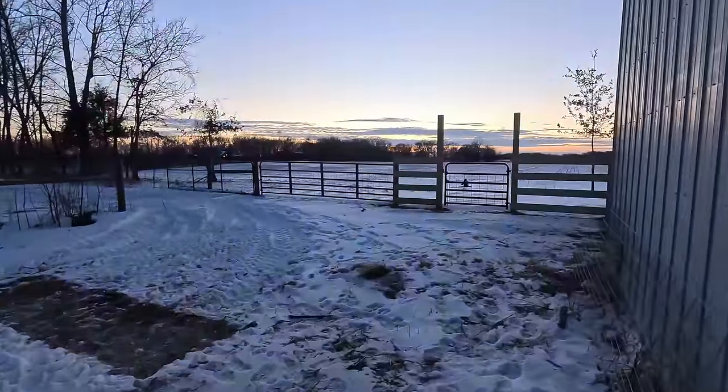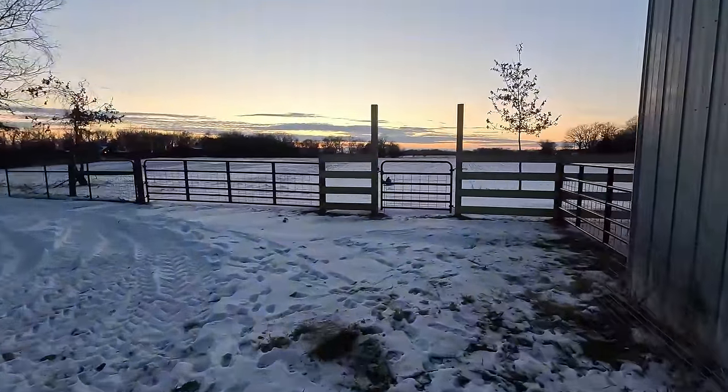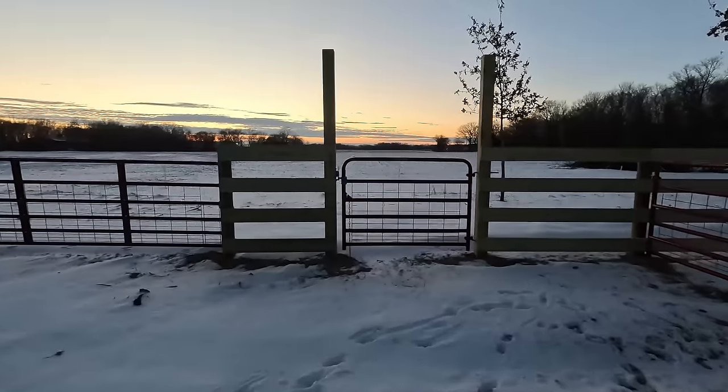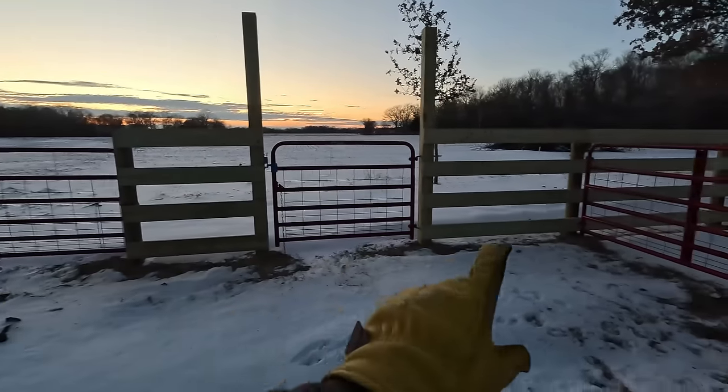Well, you can see the sun is down. We've run out of daylight, I guess. But we've got to cut a couple stock panels and put one right here and one right there. And then the barnyard should be good enough where we can lock them in here and they can't get out. So at least that's what we're shooting for, so we can lock them up at night.